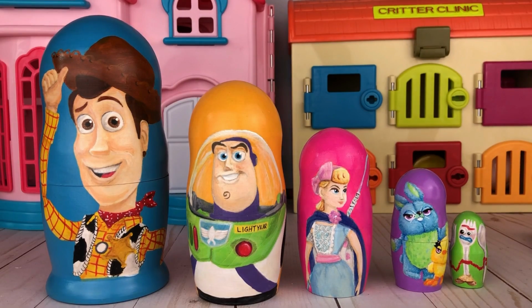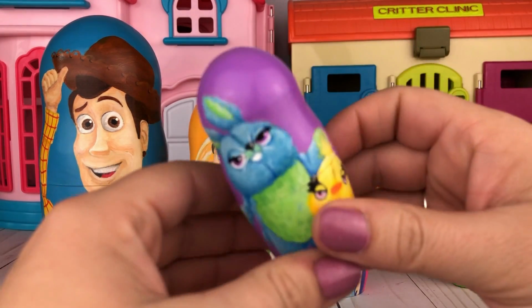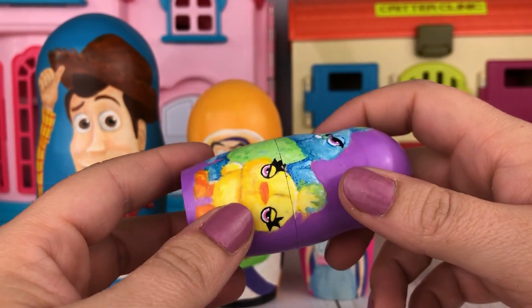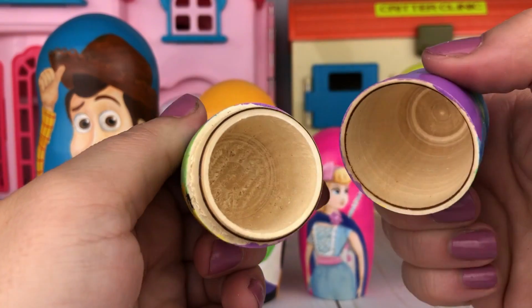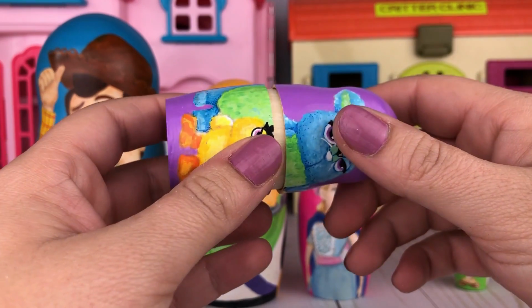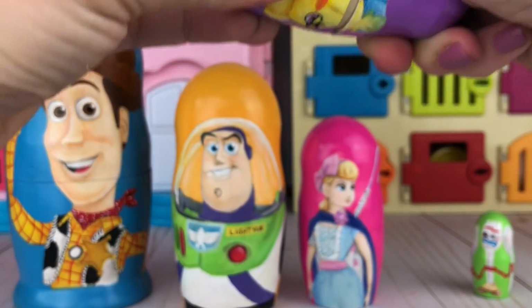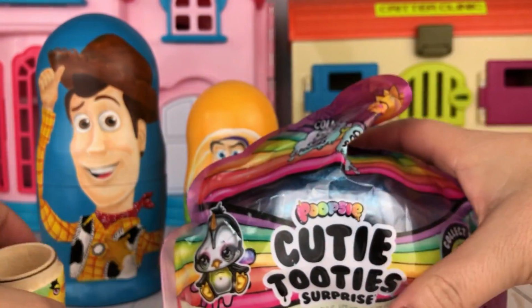Now we've done Bo Peep. And now we have these two crazy kids. Duck and Bunny. But I don't hear anything inside Duck or Bunny. Let's check. Oh, they didn't give us any surprises. Well, we're gonna have to do something about that. We're gonna have to shake, shake, shake. Whoa, they did bring us a surprise.